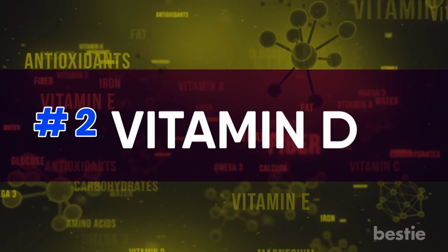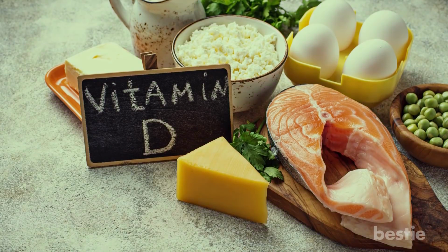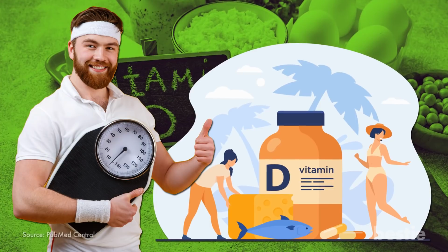Number 2. Vitamin D. Vitamin D is a pretty interesting nutrient. It's important for your bones and muscles, but there is more to this fat-soluble vitamin. It can make you lose weight.